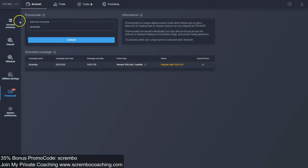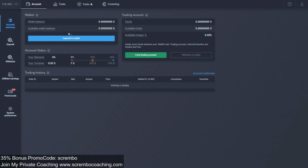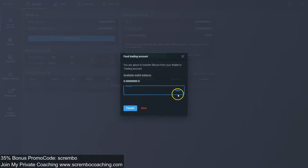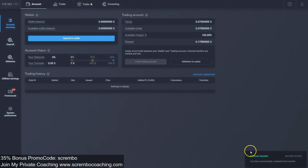So once you get that and you got your money inside your wallet, the first thing you got to do is you need to fund your trading account, which means you need to move from your wallet into the trading wallet. You got to click on this green button out there, click on the amount you want to move, for example 0.2 out of my available wallet, or if I want to move the entire one, I could either see it right here or click on max, simple, and then click transfer. So there's going to be an internal transfer, everything moved into my trading account.